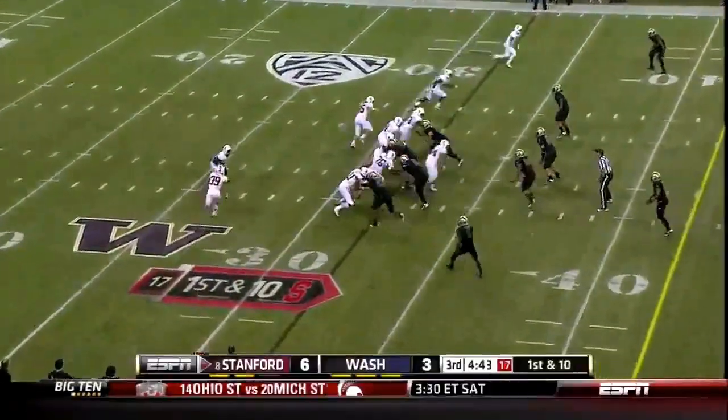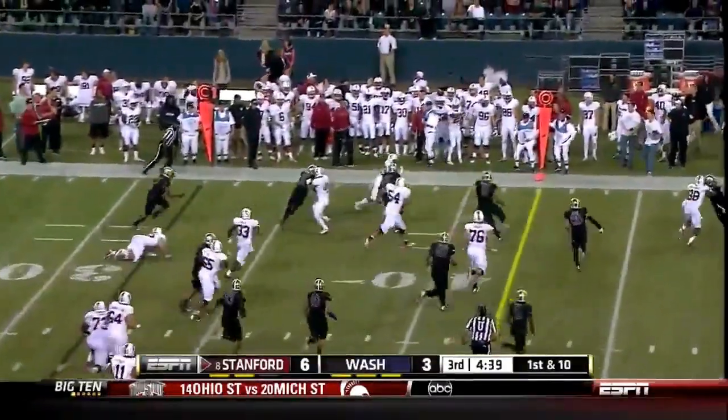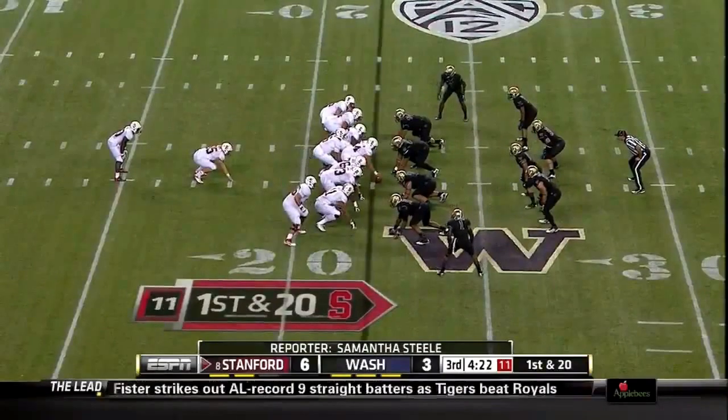Inside 5 minutes to play in the 3rd quarter. A fly sweep. Kelsey Young still on his feet. Young getting up close to the 1st down yards. The last 2 drives setting this offense way behind the sticks.